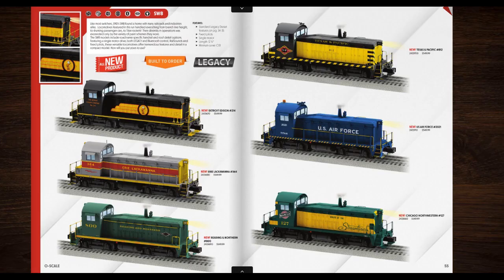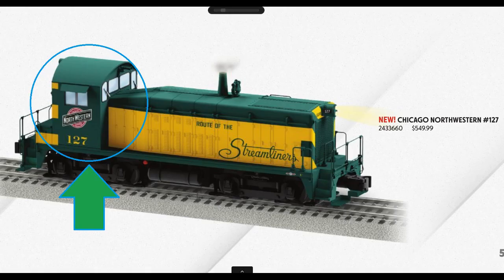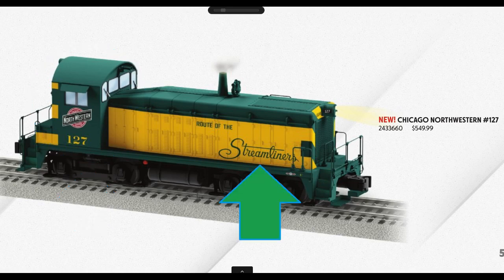And again, Lionel's releasing switchers like this. And this time, single-motored. I like double motor better, but they're probably doing this because of the space inside the cab. So I guess the motor's gonna be right there. At least we're getting Chicago and Northwestern, that's nice.